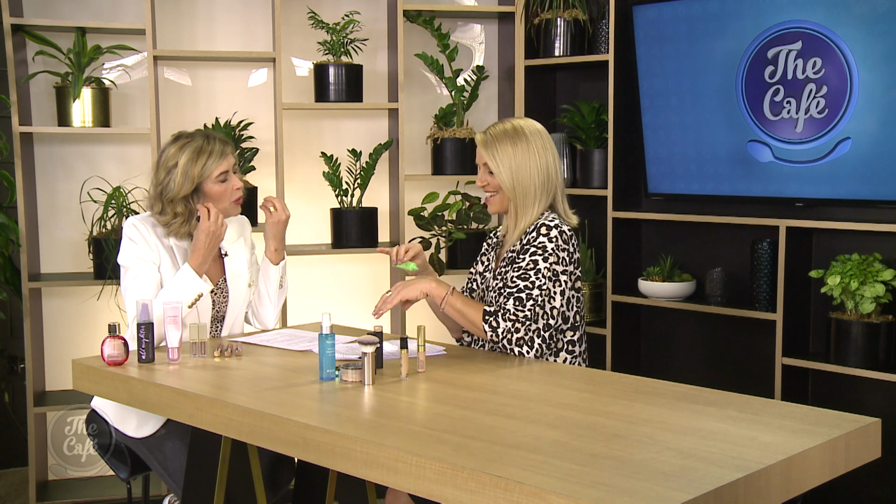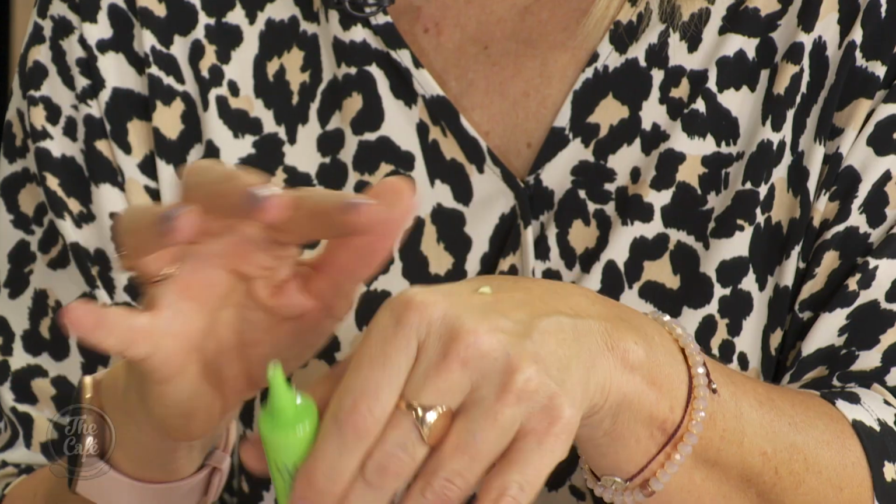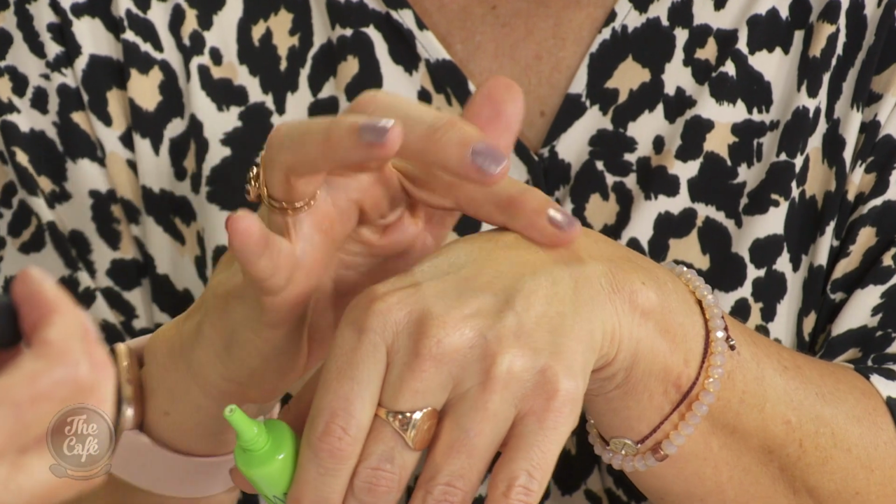I'm going to start on my other hand. Their pores are visible if they don't wear a lot of foundation. So especially this preps really well for that.